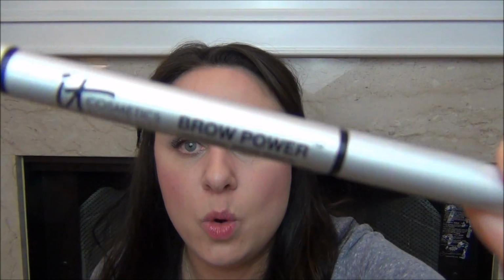Next thing I want to talk about is the IT Cosmetics Brow Power. It's all IT Cosmetics, isn't it? And it's an eyebrow brush. I believe they basically have one color. This is it. It comes with this, and then the spoolie on the other end. I'm going to cap that off because you see it's a spoolie. The amazing thing about this is if you have light colored brows or dark, it's going to work for you depending on how much pressure you apply.